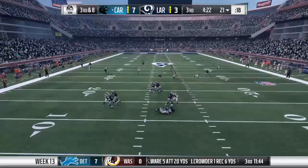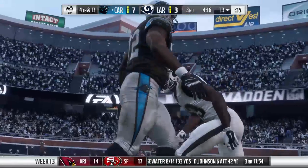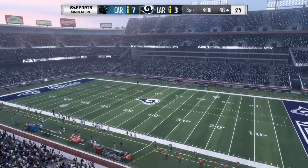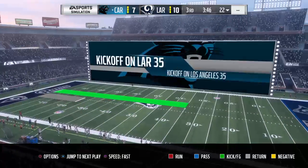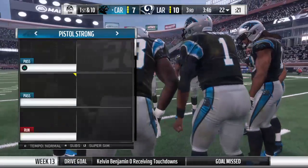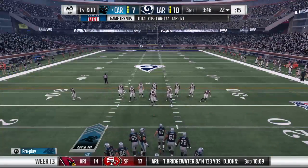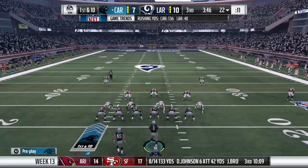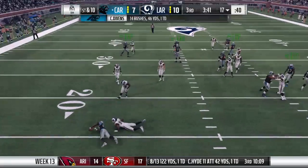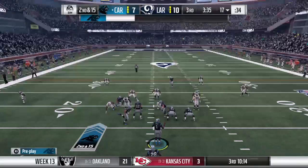On 3rd down, Newton. And down he goes on the pressure from the Rams defense. The amount of sacks that they've absorbed in this game. And he'll give it here to his running back. And he goes nowhere. He'll lose yardage back at the 17. So a loss of 5, and it'll be second down.